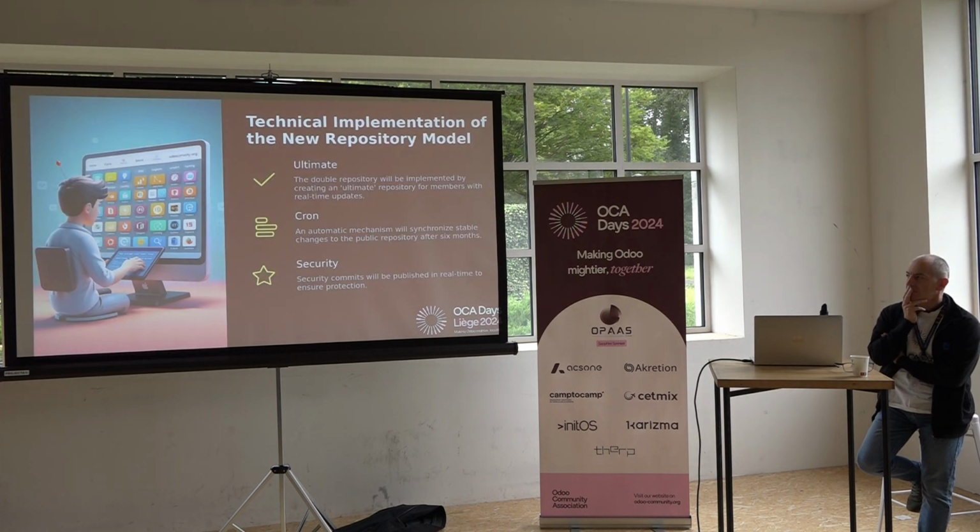Technical implementation of the new repository model. Ultimate: the double repository will be implemented by creating an Ultimate repository for members with real-time updates. Cron: an automatic mechanism will synchronize stable changes to the public repository after 6 months. Security: security commits will be published in real time to ensure protection.